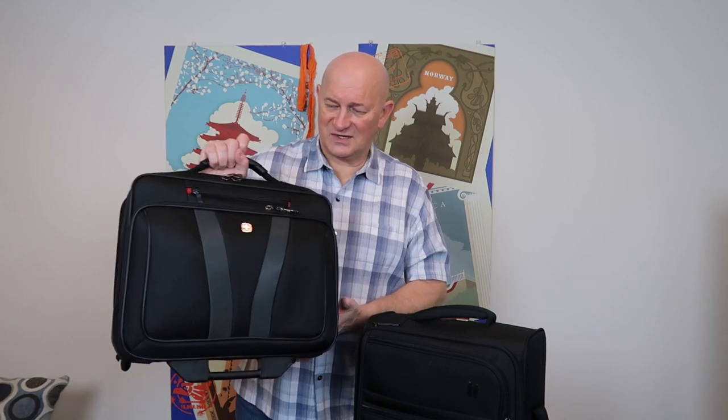The thing to remember, however, is your luggage has to be suited to you. It's got to be adapted, tailored, and customized for your needs. Don't get this bag just because I say it's a good bag. It's the right bag for me. You have to get the bag that's right for you. And one of the most important things to remember, if they ever ask you to gate check, you have to very quickly be able to pull the things out of your bag that you want to have on the plane. And this bag will allow me to do that.